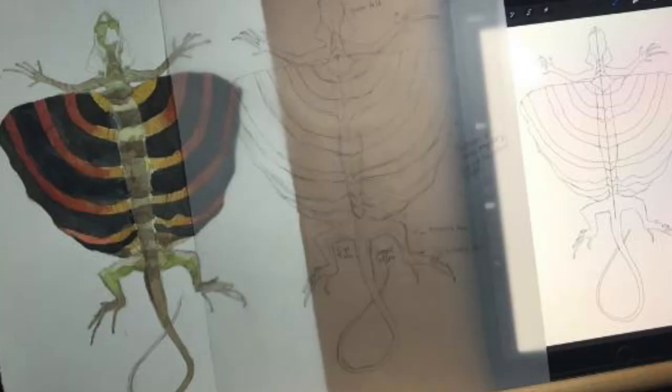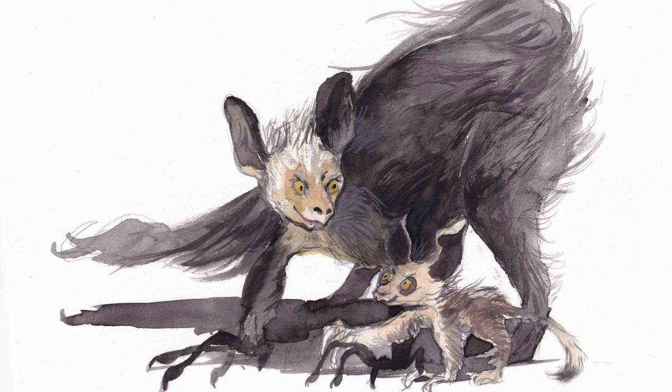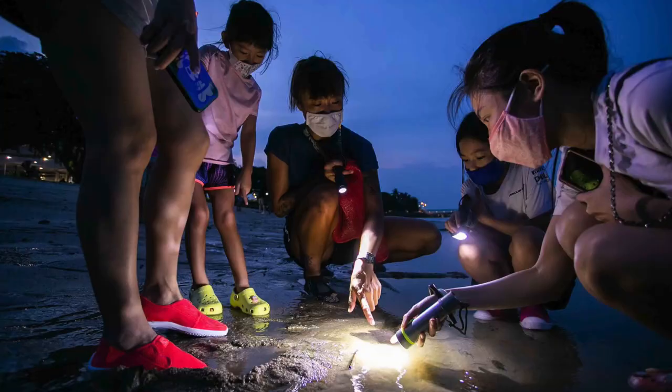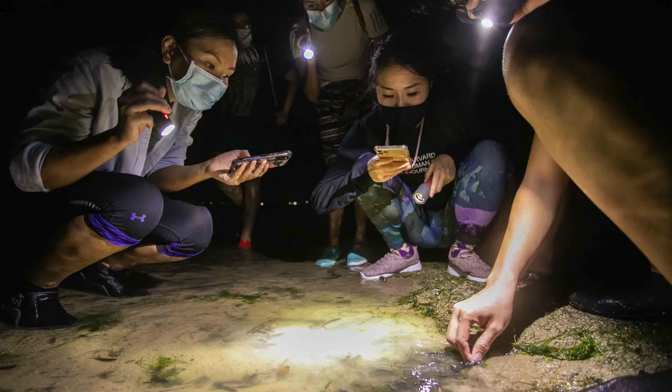What do you do now, as in work, you know? So I do primarily illustrations. My favorite would be scientific types. So I'll illustrate animals for papers, or now I'm working on a guidebook. On the side job, I am a guide at Untamed Paths. So we bring the locals to intertidal walks or night walks, or sometimes kids camp, like with bird watching.